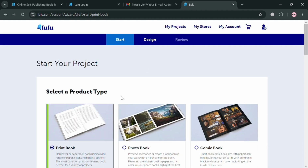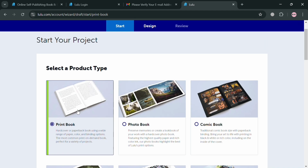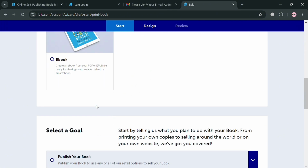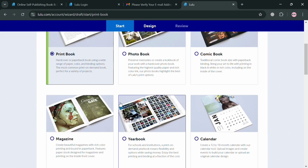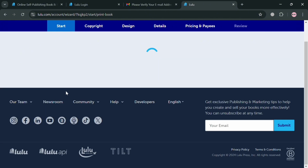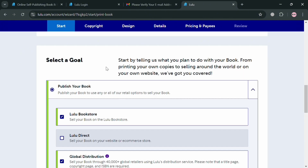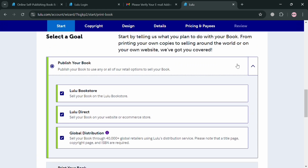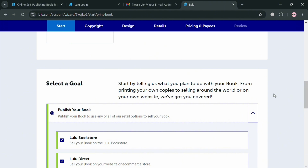After that, the next thing that you need to do is to simply select the product type. You have here print book, magazine, yearbook, calendar, and ebook. But I'm going to choose this print book, and under this select a goal, you have the choice to choose either publish your book or print your book. I'm choosing publish your book. And below here, it will show you that you could also select Lulu Bookstore or Lulu Direct to publish your book to any of these retail options to sell your book.